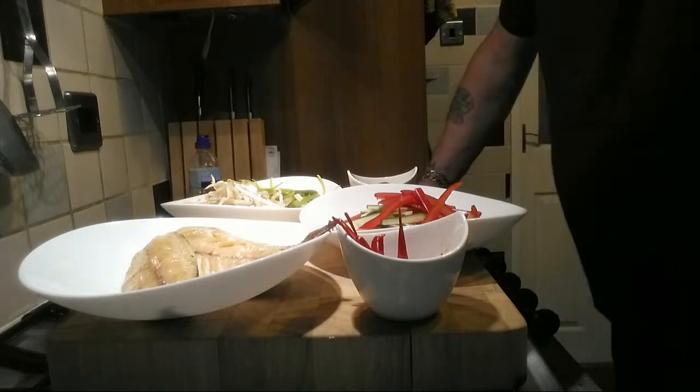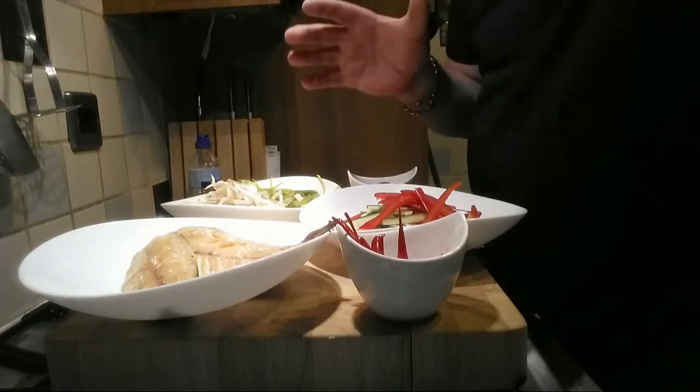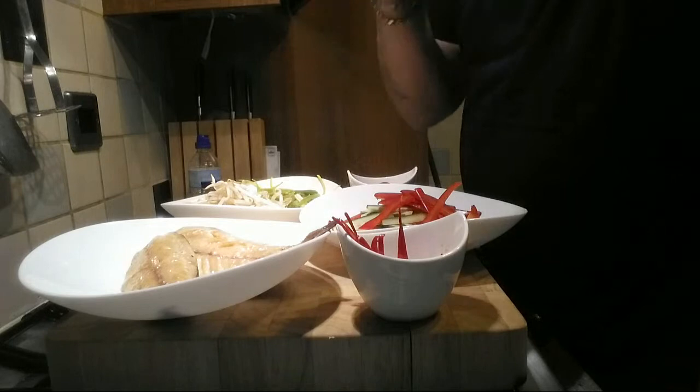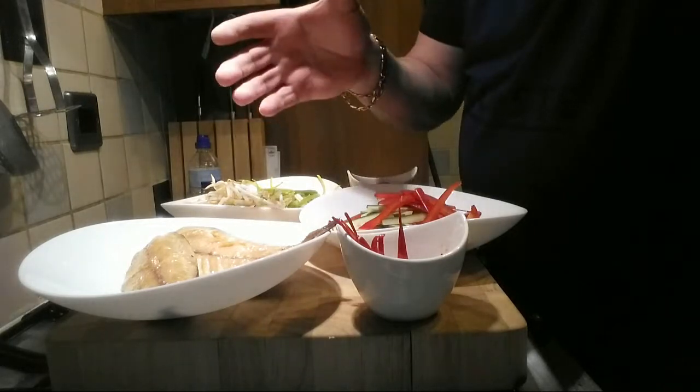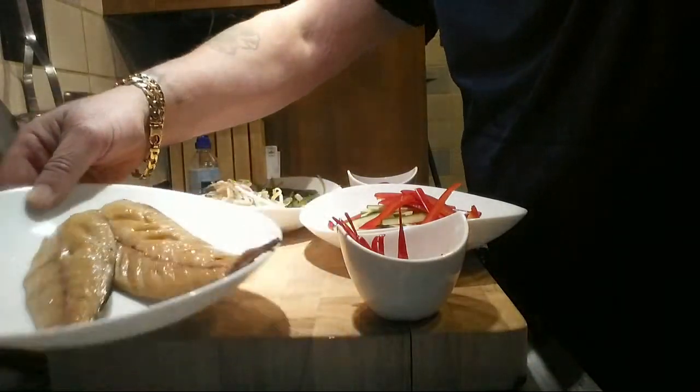What we're going to be doing tonight is a spicy Thai salad with some nice warm mackerel. Look at them beauties. Now these have already been pre-cooked.